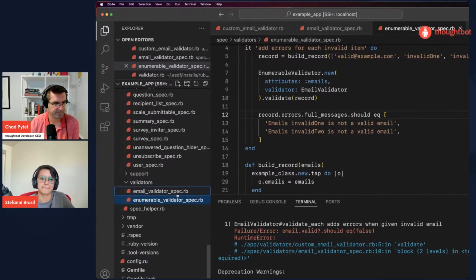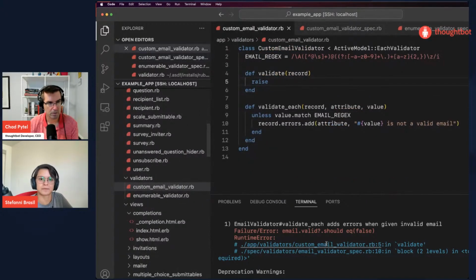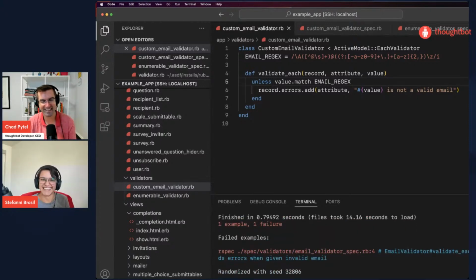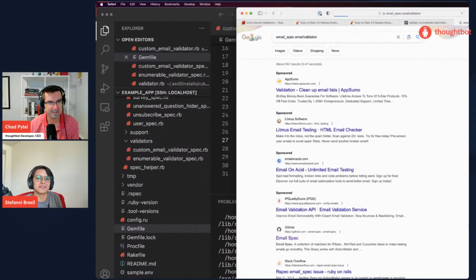Oh, it's the raise that I added. So now we are at the correct file. Where is email validator coming from? Could it be from Devise? Yeah.